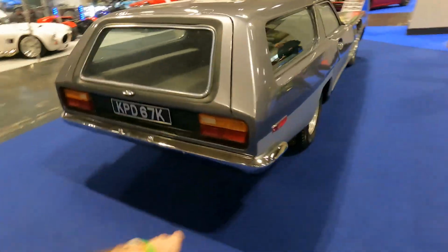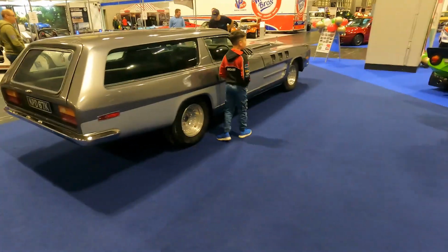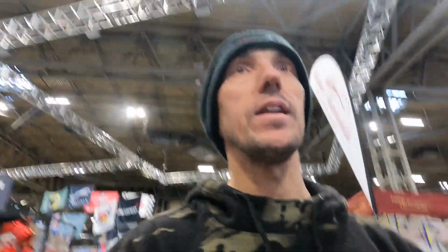The early Capri Reliants. Right, that is only a fraction of the halls. I'm gonna go sit down and have another cup of tea, and I think what we should do now is let's have a chat with Andy Plumb.